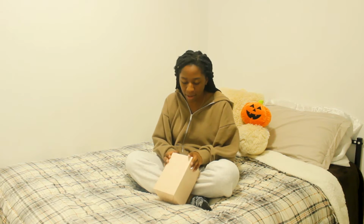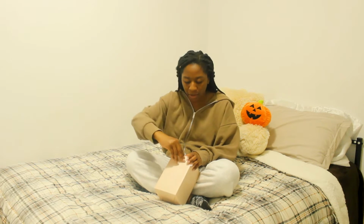So now we're just going to unbox the Himalayan salt lamp and see how to set it up, and I'm gonna try to figure out where to put it. I'm kind of tied between putting it on my dresser or my desk. I only have so many places I can put it, because the only places are my dresser or my desk. So I'm gonna open it up, see how big it is, and then I'll figure out from there where I'm gonna put it.